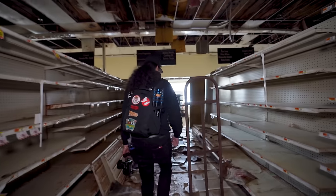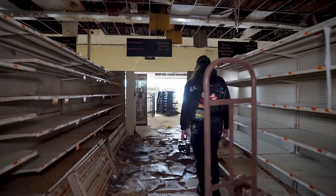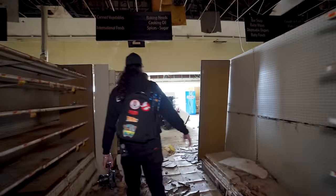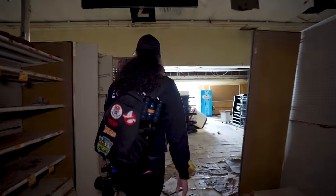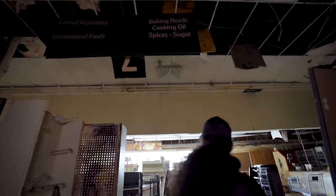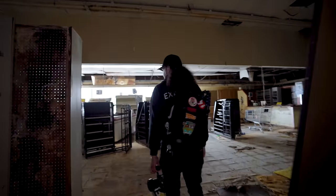Alrighty. This is nasty stuff we're walking on here. It's a giant cobweb right here, smacked in the middle. So let's walk around that thing. And we're back to the front.